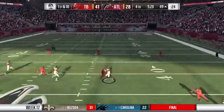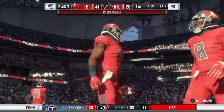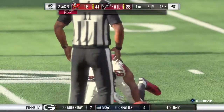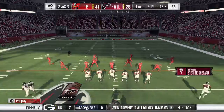On first down, Wentz. Over the middle, complete. That's Shepard. And this time he's able to take it down to the 42. Now, after the completion, we're going to get a timeout, an injured player. And in Week 17, let's hope this won't affect him for the playoffs. We'll step aside.